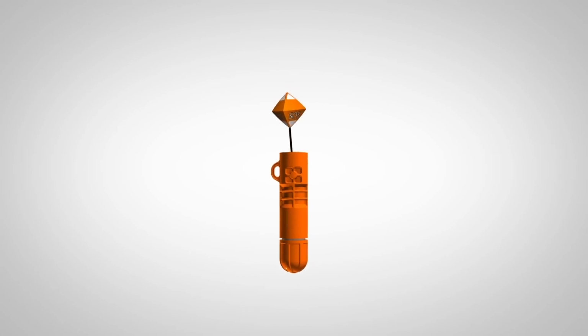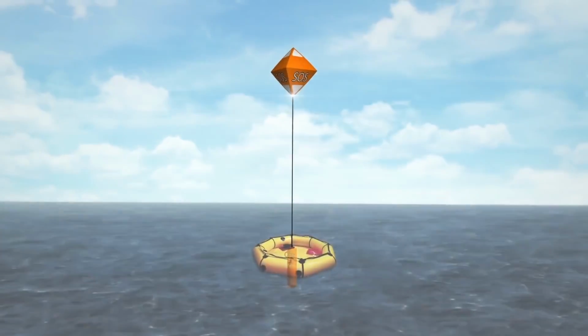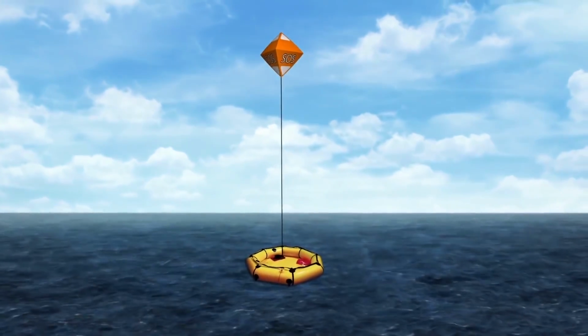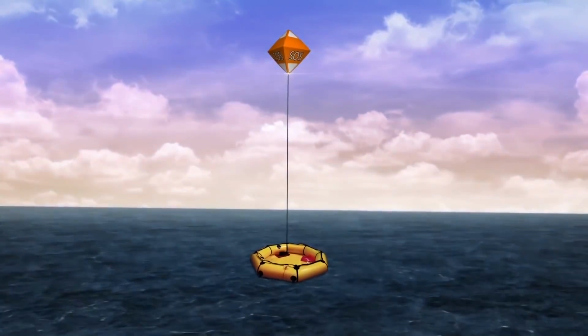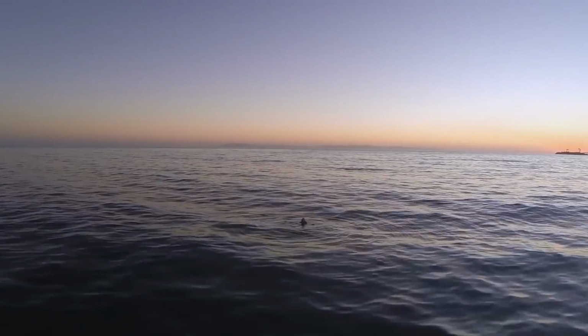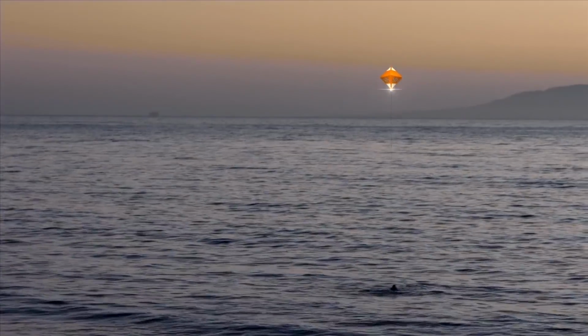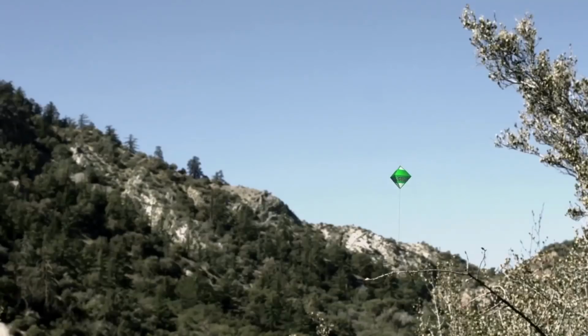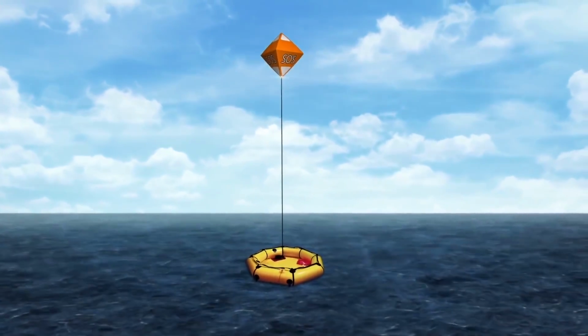To further draw attention to your situation, its super bright LED light flashes an SOS signal that can be seen for miles around. If you were injured on a long hike or stranded on the water, the Rescue Me Balloon sits high enough in the air to be detected by aircraft radar. That alone makes it far easier for searchers to find you before it's too late.